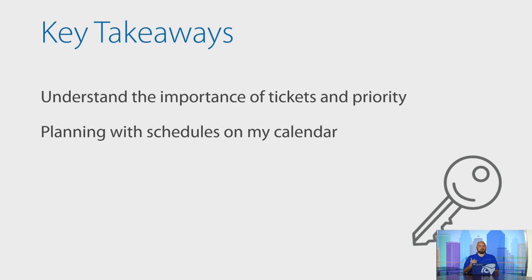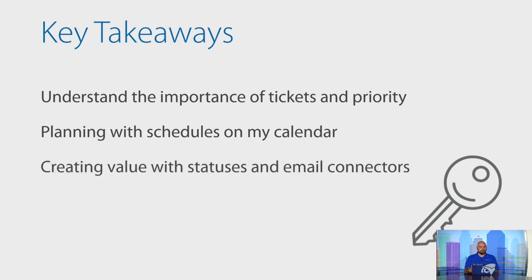Again, planning with a schedule and utilizing My Calendar is going to be critical when we're working on these teams, especially when these teams are sharing a service board. We want to make sure that everyone's doing their fair share, whether it's based on the different users. Making sure that people are fully utilized throughout the day on the My Calendar is really important.